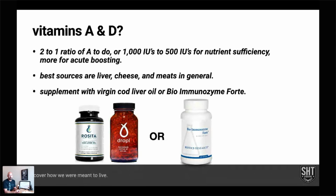And so my favorite two brands are going to be Rosita and Droppy, and I love both of them. I feel like I noticed my cracked heels heal up easier and better when I took Droppy. So I'll make sure that you guys have resources for those. If you're taking a virgin cod liver oil, you're getting vitamin A and vitamin D packaged together in balanced amounts already. And then you're also getting EPA and DHA, which are anti-inflammatory.